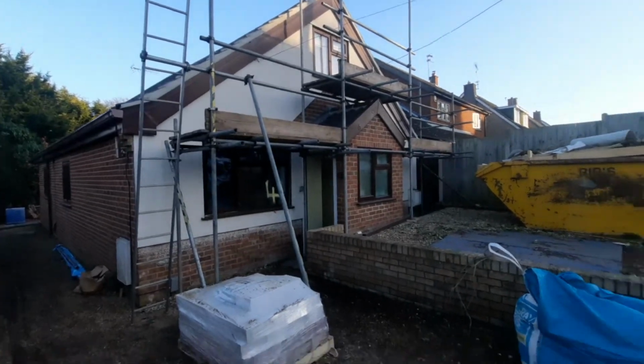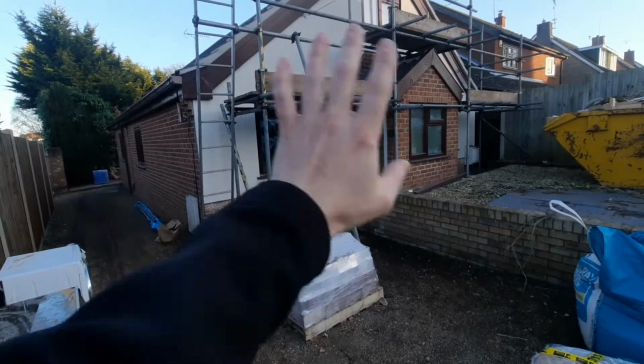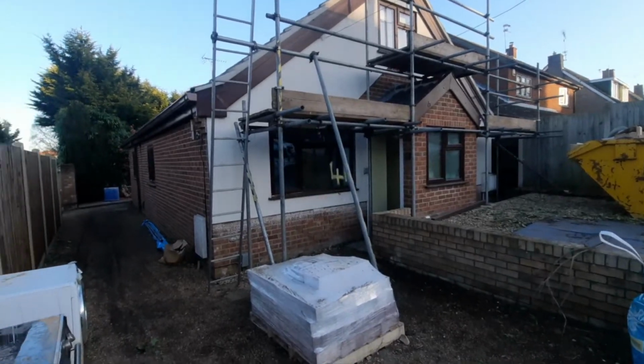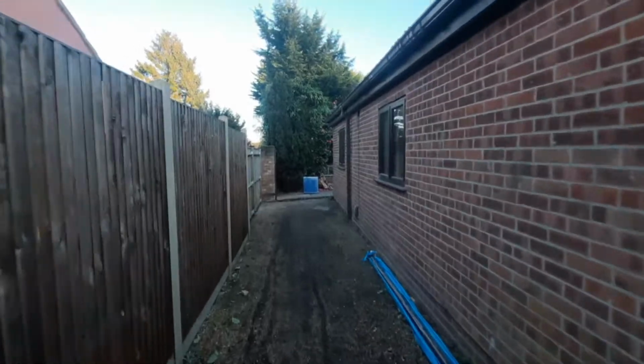And what we're doing here is, you can see we've got rendering that's just turned up. So we're re-rendering the whole front facade of the property just to bring it in so it all matches, looks nice and tidy, and has a really good curb appeal when you turn up. And then when we come down the back here, you'll be able to see what else we've been up to.